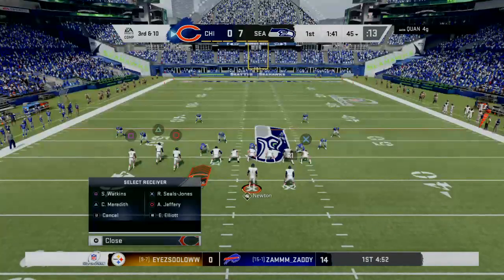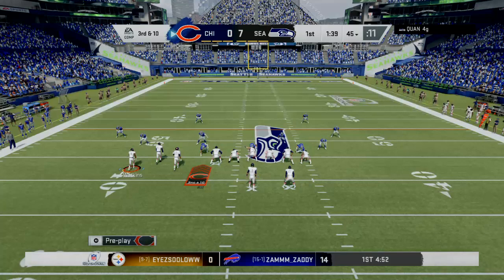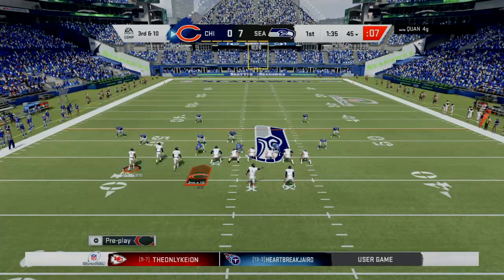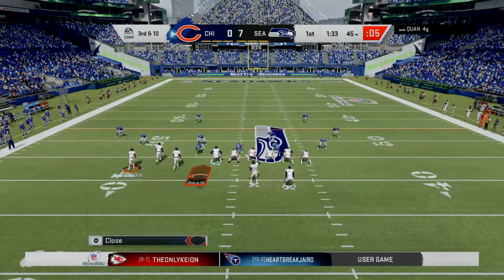Check right. Watch. Gun. Tight right. 3 down. Mike, I got.